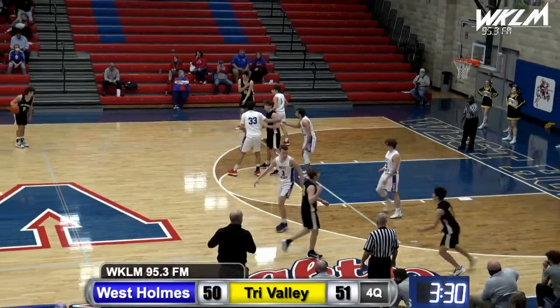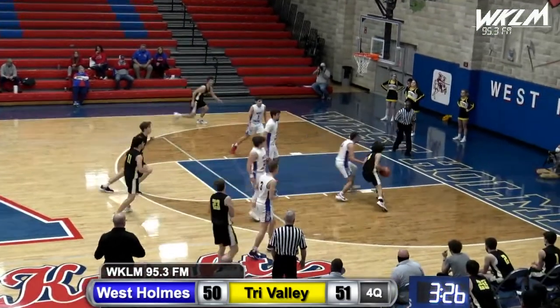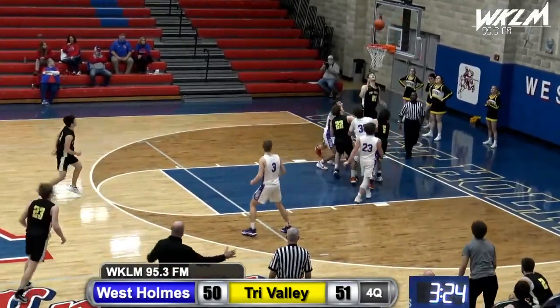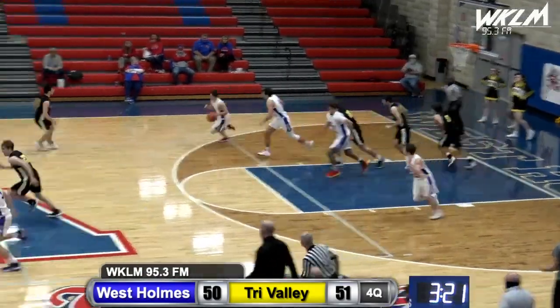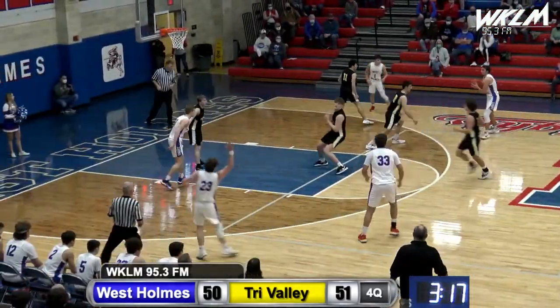Scotty's with it now as they spread the floor with 3.5 to go. Up by 1. On the right wing to Lyle. His pass to cutting Ty Smith. His shot up high in the air, going to be no good. Rebound to the floor, chased down by Morrison. Morrison to the front court on the fast break. He'll back it up now. On the right wing to Zach Stair.